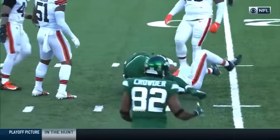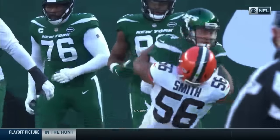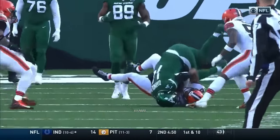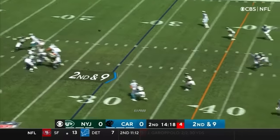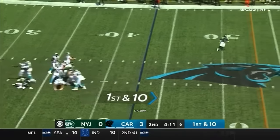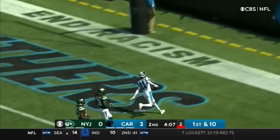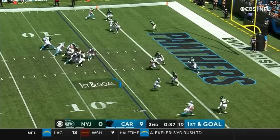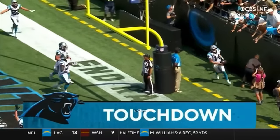Run right through Malcolm Smith. Malcolm Smith's like, wait a second, I was sitting here thinking you were going to shot for Moore. He's open. He's got him. Darnold steps up. Deep shot for Robbie Anderson. He's got him. Touchdown. Darnold. He's going to keep it himself. A Darnold touchdown run.